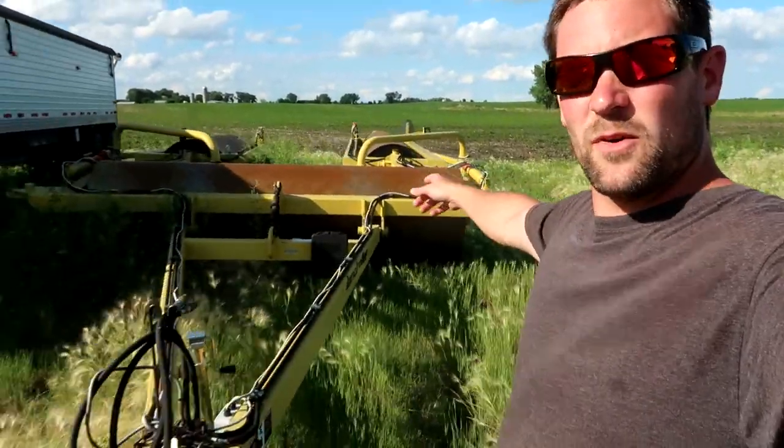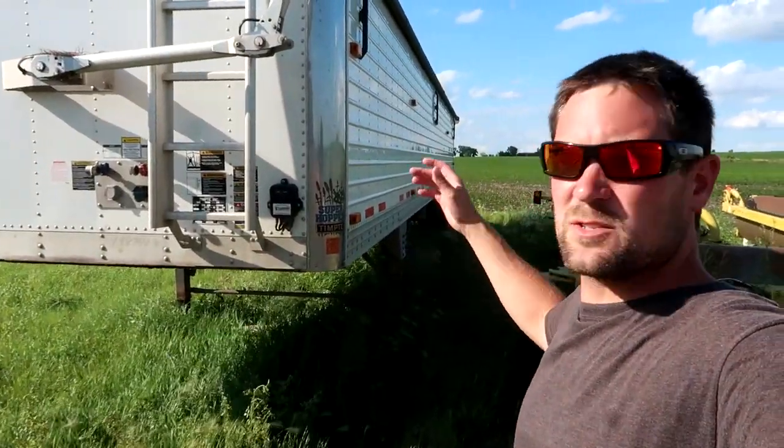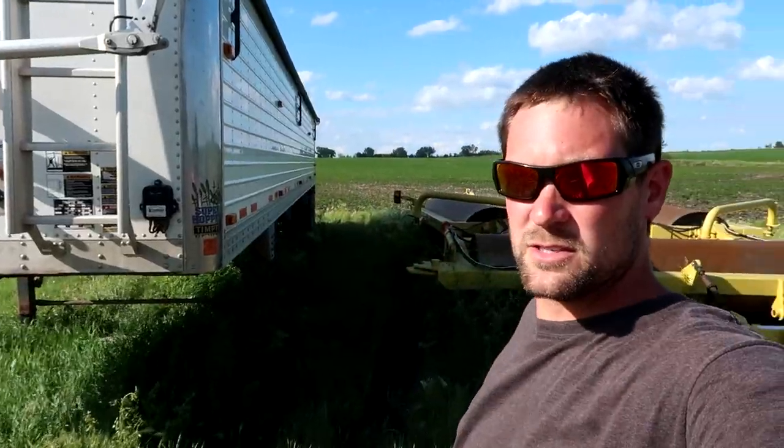Degelman 7645 land roller, 45 feet wide. TnT 40-foot grain trailers. This is what all of our trailers are. They're all TnT 40-footers.